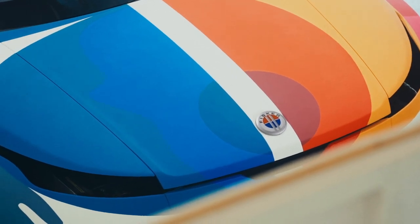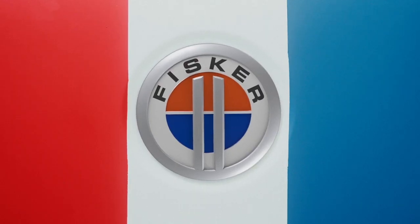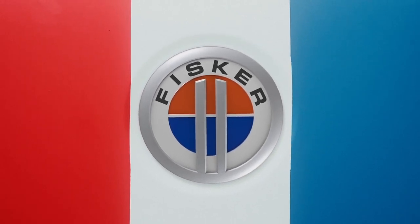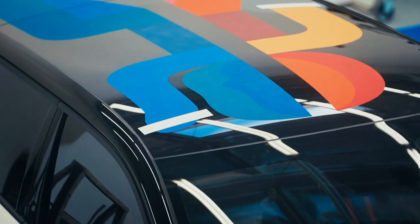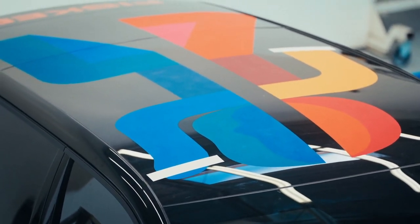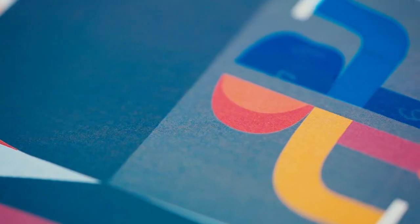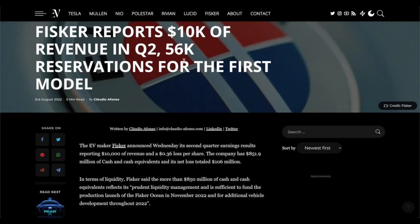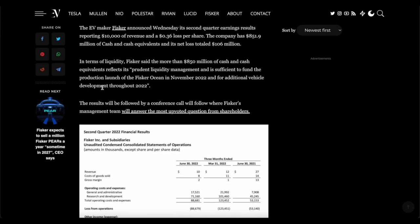Now, CEO Henrik Fisker recently said that the model is the world's most sustainable car. I made a video on this actually. That's based on the number of recyclable and biodegradable materials used in its production, but also considering the CO2 neutral factory. Now, additionally, Fisker reports $10,000 of revenue in Q2 this year. They also reported 56,000 reservations for the first model. This was all released yesterday on Wednesday during their earnings calls and their revenue release.